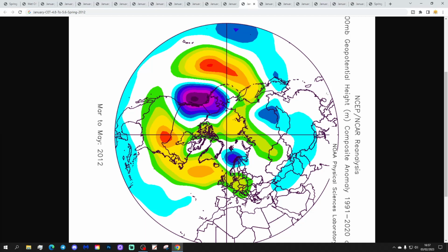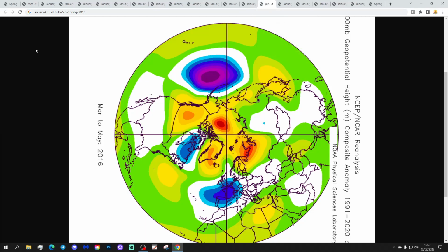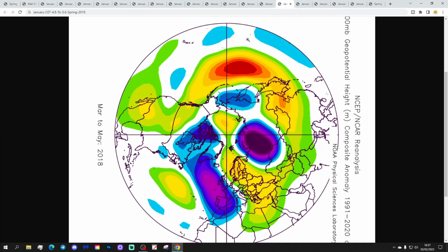So the overall analog for the season doesn't tell you everything you need to know about that season. Then we've got the spring of 2016, following a January CET of 4.8 to 5.6. This one has quite a lot of northern blocking within high latitudes, below average heights to the south, winds in from the east. Has a notable cold spell in April of 2016. That follows an exceptionally mild winter, and of course a super El Nino as well.